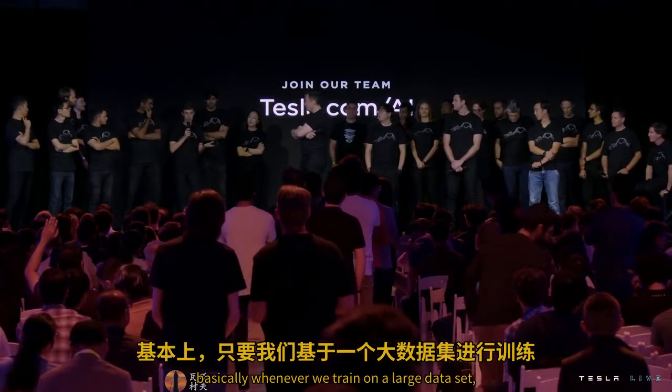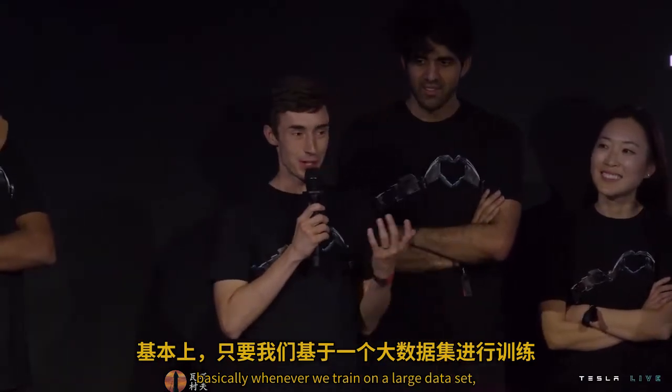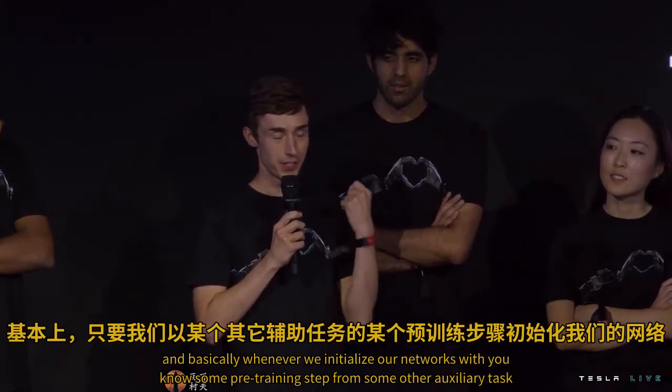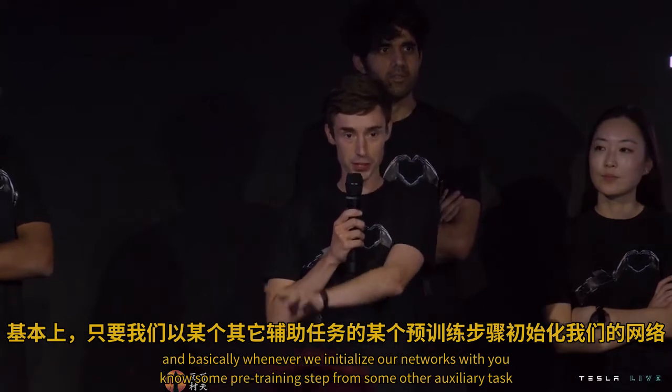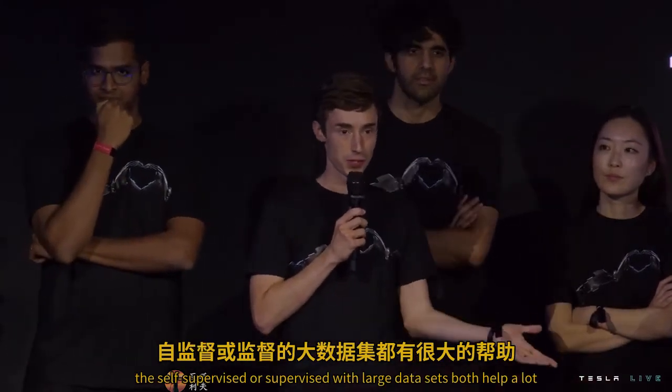Basically, whenever we train on a larger data set, we see big improvements in our model performance. And whenever we initialize our networks with some pre-training step from some other auxiliary task, we see improvements. The self-supervised or supervised with large data sets both help a lot.